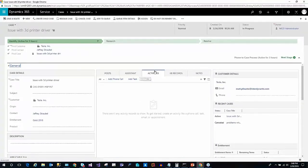In the middle here, we can see several different things. Activities are just any interaction that we've had related to this case. So any of the emails, any tasks, any follow-up appointments would all be listed under this activities section. Post and assistant we'll skip for now.